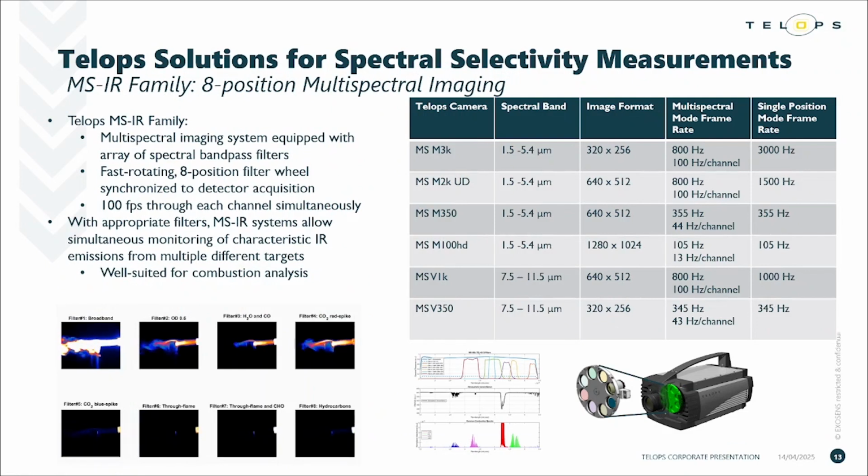Here at Telops, we implement spectral resolution capability into our infrared camera systems by including a fast rotating 8-position filter wheel. This is a moderate spectral resolution capability compared to our FTIR-based hyperspectral imaging systems, but it's still capable of providing spectral discrimination with a time-resolved aspect to it. I'll pause briefly to mention that my good friend Jean-Philippe Gagnon will be giving a similar presentation in the coming weeks describing our hyperspectral products, so be sure to be on the lookout for that if you're interested in hyperspectral. But back to the multispectral cameras.